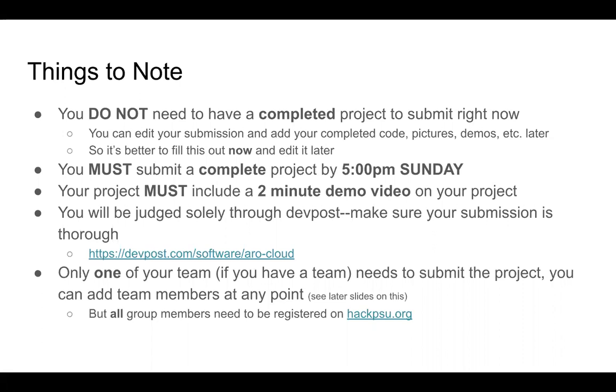Finally, only one member of your team, if you're on a team, needs to submit your project. You can add team members at any point to your project while you're doing this. With that being said, all group members need to be registered on hackpsu.org. Registering on hackpsu.org is not the same as registering on Devpost, and vice versa. They are two completely separate things.